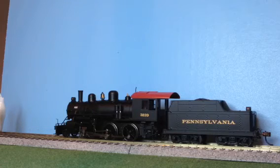So that's the Bachmann 51807. You can find it at quajaburg.com. That's K-W-A-J-A-B-U-R-G, quajaburg.com, for $149.95. Thank you.